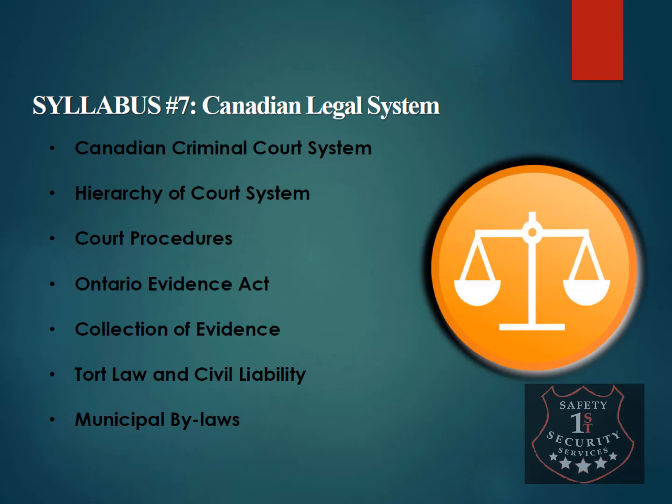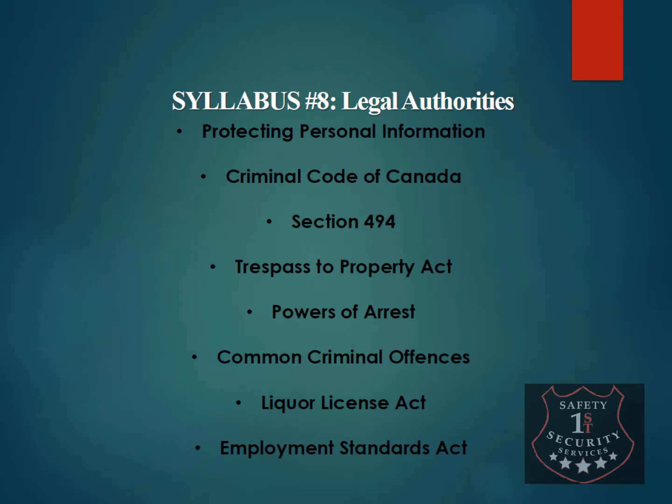Syllabus number 7, Canadian legal system. Canadian criminal court system. Hierarchy of court system. Court procedures. Ontario Evidence Act. Collection of evidence. Tort law and civil liability. Municipal bylaws. Syllabus number 8, Legal authorities.